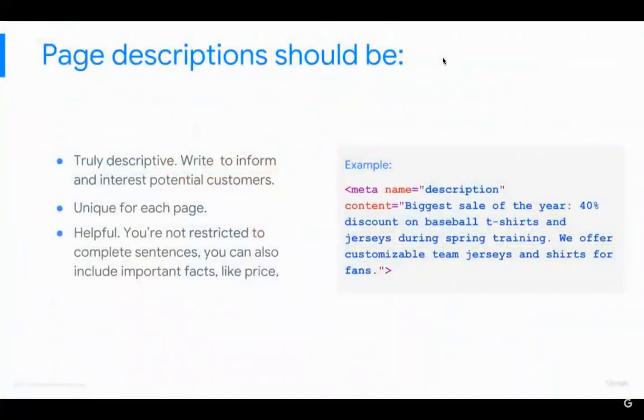A page description may be used as part of that snippet, the text that describes a web page on the search results. Ideally, again, every page on your site would have a unique description. You can think of it as your elevator pitch for that particular page. You don't have to write the description in all complete sentences, however. You can include important data points like a product price or a publication date or the manufacturer. There is no official character limit for the descriptions, but remember to present the most important information at the start, just in case the description is truncated.